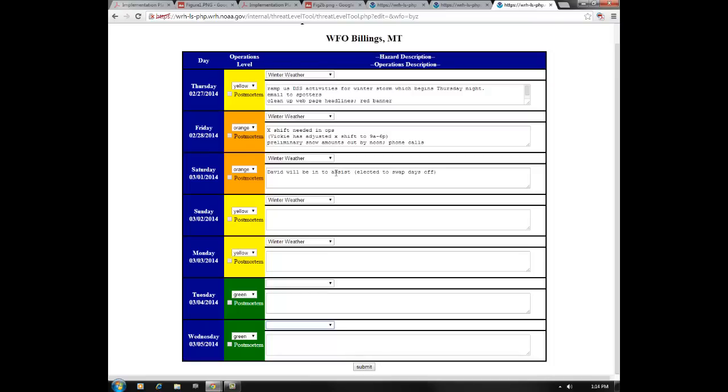That's a way just to indicate really quickly what the hazard is that the office is handling at that time, or that's receiving the IDSS activities. We also have a drop down here to actually choose the level, whether it's a green, a yellow, orange, or red. And quite frankly, there might be a lot of concern out there about what's the most appropriate level.